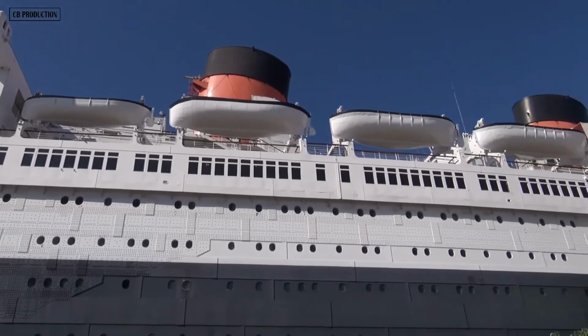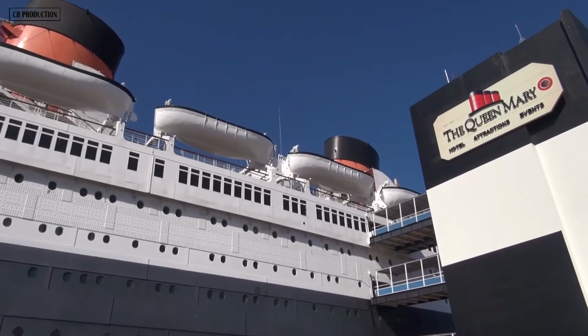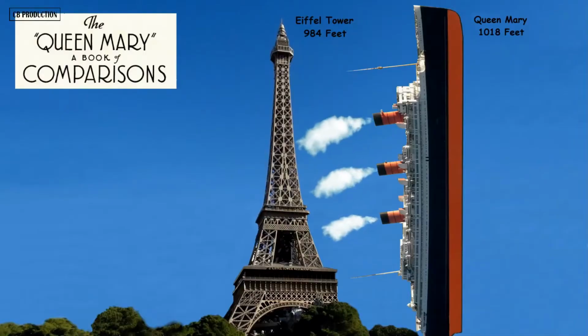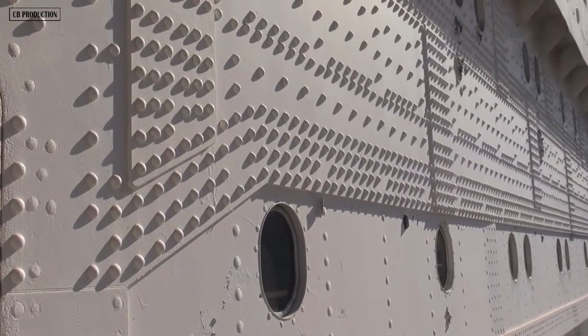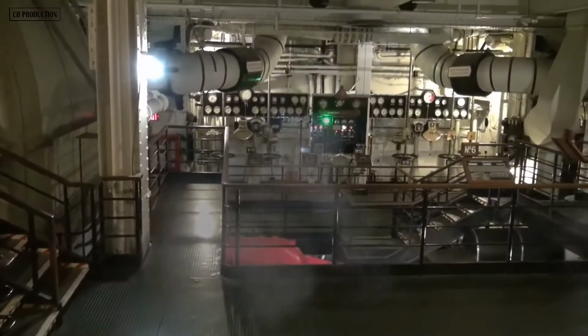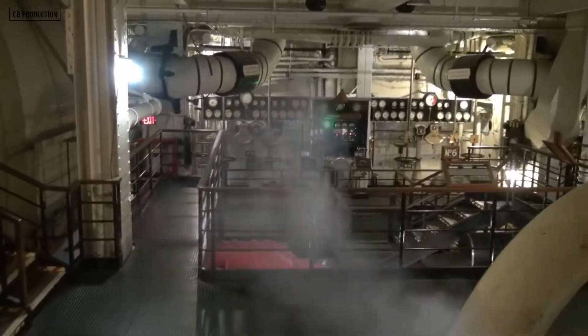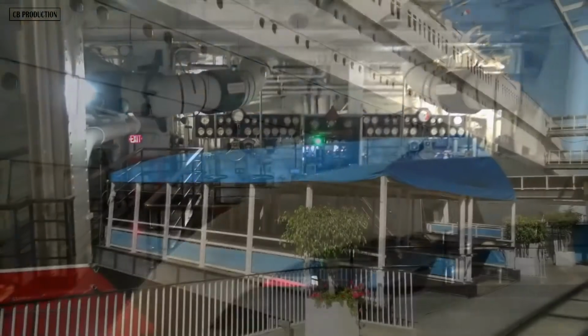In her time, she was the flagship of the Cunard Line, Britain's first liner which exceeded 1,000 feet in length. She's taller than the Eiffel Tower, as Cunard proudly announced in the 1936 Book of Comparisons. More than 10 million rivets have been used during her construction, and she's got 2,000 portholes. Her engines produce the unbelievable force of 160,000 horsepower, which made her one of the fastest ships ever built.